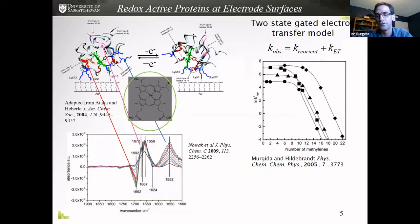And what you can see is if your spacer layer is quite large, then your apparent rate constant is controlled by the electron transfer process. That's the rate determining step, and you get the exponential dependence on the thickness of the SAM, as you might expect. But below a critical value of maybe 8 methylene units, you can see now the kinetics are controlled by the reorientation, and they all plateau.